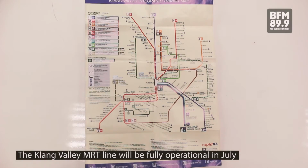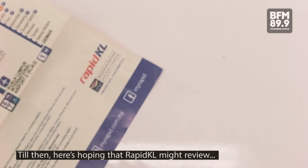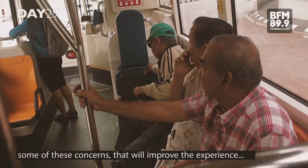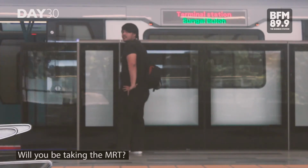The Klang Valley MRT line will be fully operational in July. Till then, here's hoping that RapidKL might review some of these concerns that will improve the experience and encourage others to take the MRT. Will you be taking the MRT?